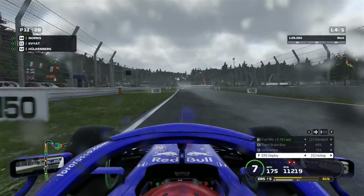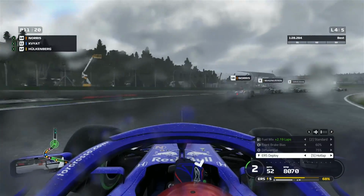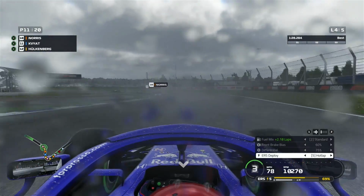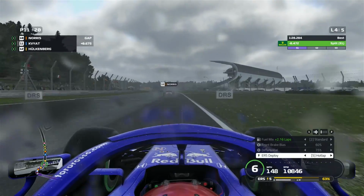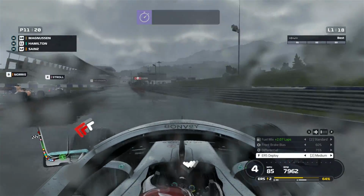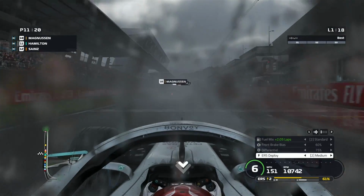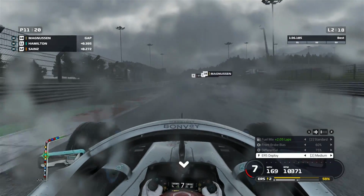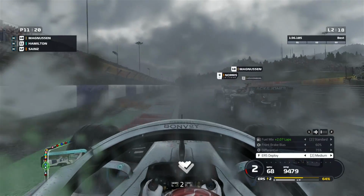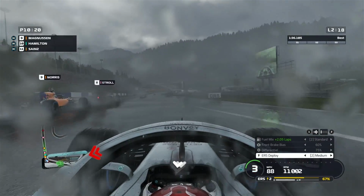Braking zones will become a lot longer, 50 to 75 meters longer in some cases. And you will always want to make sure you are braking in a straight line. Any rotation, no matter how small, will upset the car, causing a lockup, which in turn will make you aquaplane straight off the track. You also want to look into avoiding the curbs as much as possible. These are going to be extremely slippery and almost always resulting in you locking up.